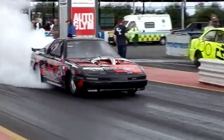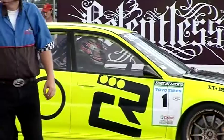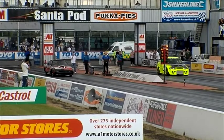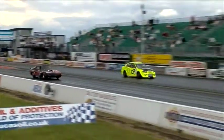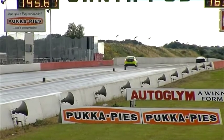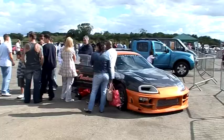Steve Whittaker faces off against Clive Seddon. You can see him gesticulating to his crewman there to get out of the way. He was happy with the burnout. Clive, no stranger to the winner's circle, and he's used to having the most power on track, but he's been overtaken. And look at Whittaker on a real flyer here, taking the win with an 8.53 at 163 miles per hour.